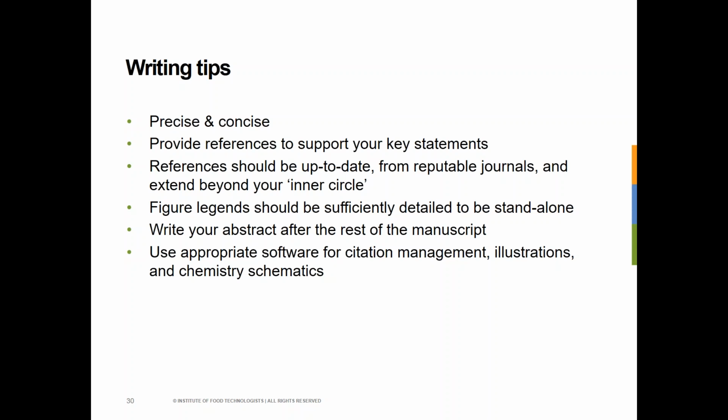Your abstract is best written after you've completed the rest of the manuscript, because very often we change the tone of the manuscript, we restructure our outline throughout the writing process. So writing the abstract at the very end means that it will best capture the overall point of the manuscript. Finally, you want to use appropriate software for citation management, illustrations, and chemistry schematics.